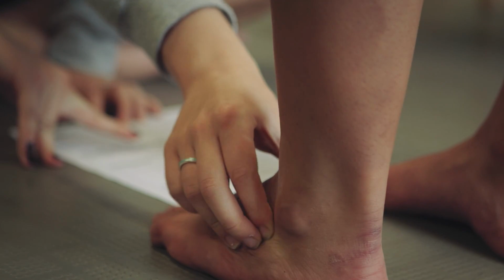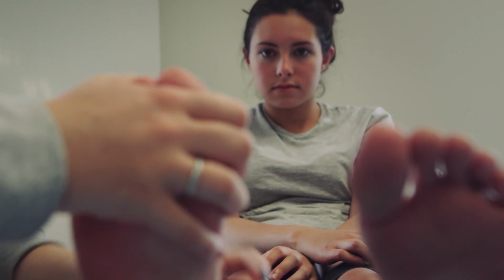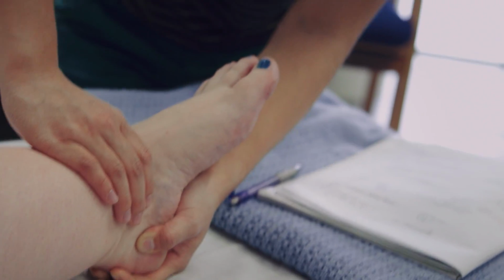What I find so special about podiatry is that it incorporates both arts and science into practice. You get to learn more about the anatomy and physiology aspects of the body, as well as you get to be innovative with your treatments. This course is also very practical and it allows us to be in a professional environment right from year one.